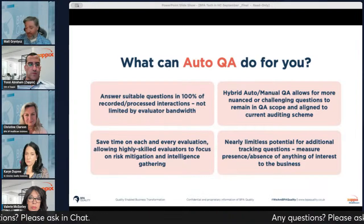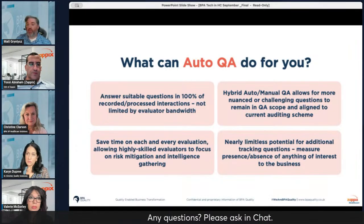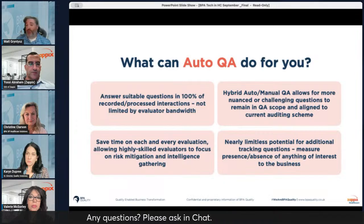We're not talking about replacing your QA, we're talking about enhancing it, allowing that team to do even more with the same amount of time. And that's really the third benefit.